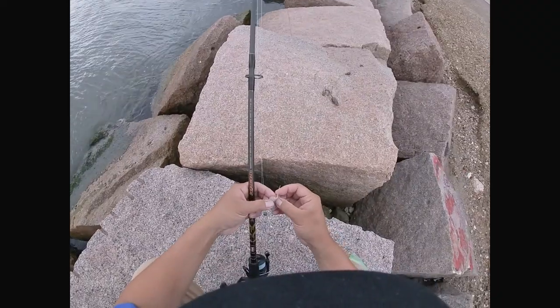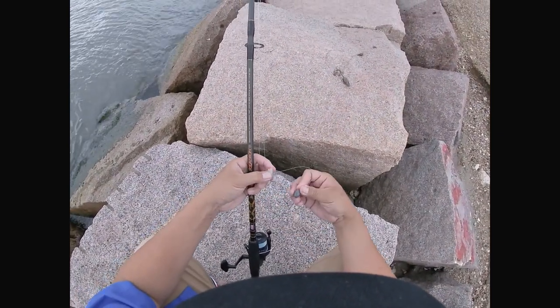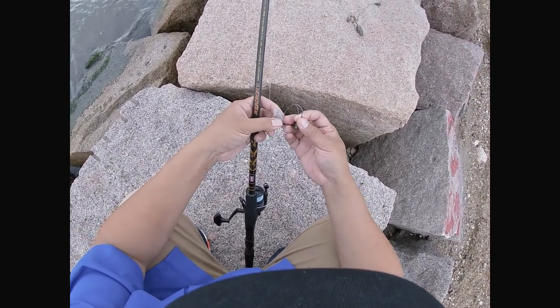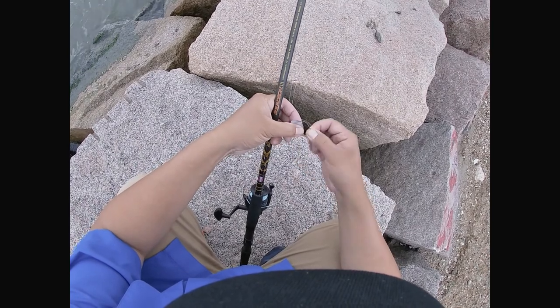A lot of snags out here, so I'm just threading on a small piece of shrimp to a little egg sinker to my circle hook here. Try to keep everything nice and tight.